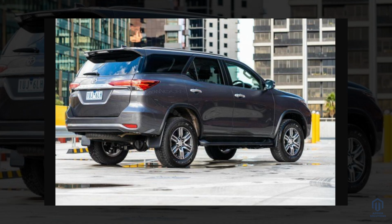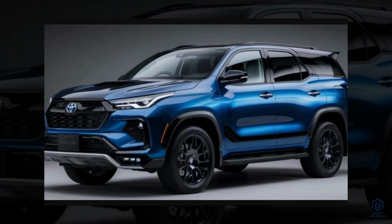The Toyota Fortuner 2025 is here and it's better than ever. In this quick video, we'll break down its specs, hybrid engine, and bold redesign. Well, let's dive in. First, the redesign.